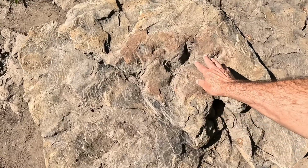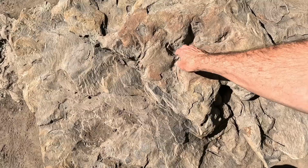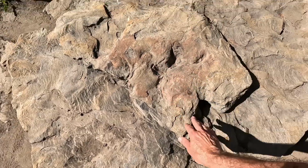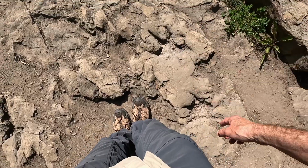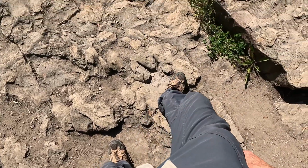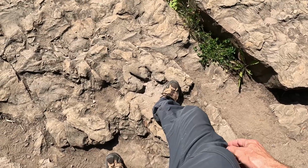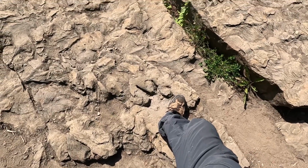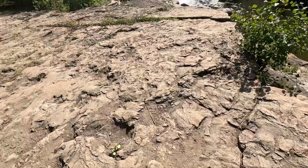Check it out. That's cool. There's this one right here, which is kind of cool. Put my foot next to it and get a sense of scale, how big that really is. See the big claw marks on that one. This whole area apparently is just chock full of them.